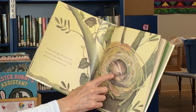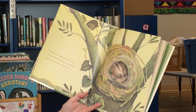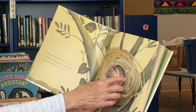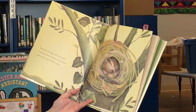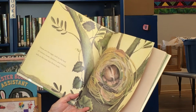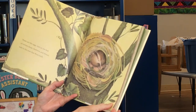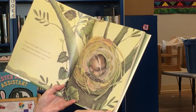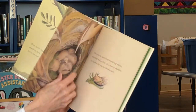These are the eggs laid on the bed of velvety moss, feathers, and thread. There's that snake skin. Safe in the nest that Wren built. It's a beautiful nest, isn't it? And just think about it. Birds don't have hands. Birds have to do all that with their beaks and their little feet.